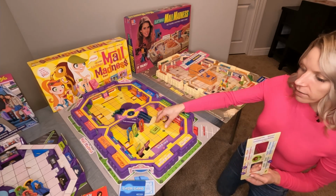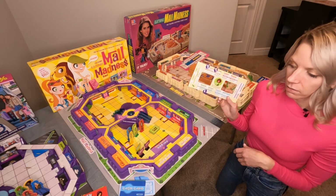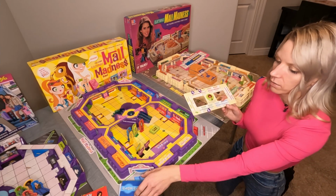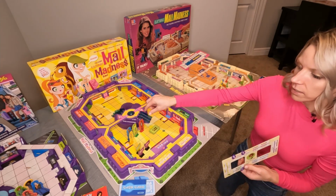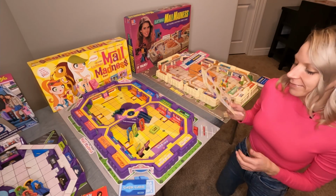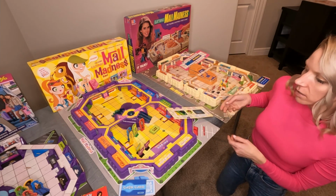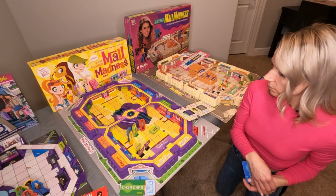They've added the food tokens, which I like, but I don't like how they've changed the game pieces, and I don't like the credit cards either, and I definitely don't like the people. Oh, now he's gonna stay. But it makes it kind of awkward. But that is that version, and let's hear what it sounds like.